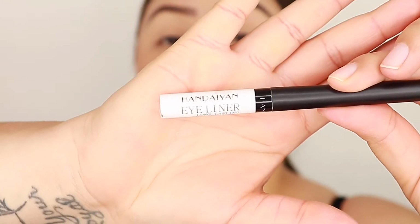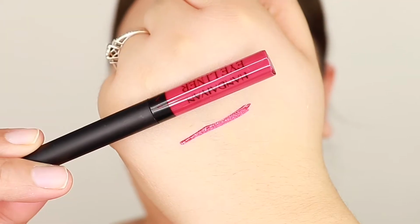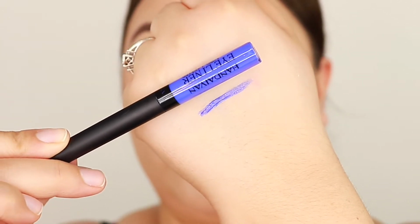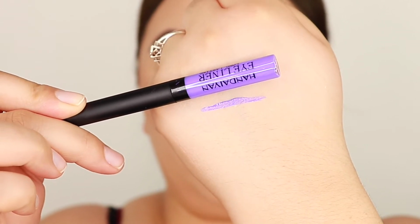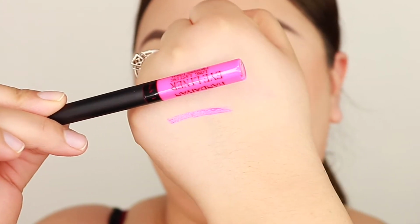The first one up is this white one in 01. This one's in 08 and it's more of a raspberry fuchsia. This is number 12 and it's more of a blue and violet color. Number 5, which is a pretty lavender purple. This one doesn't look as bright in the camera, but it's number 11 and it's more of a hot pink.